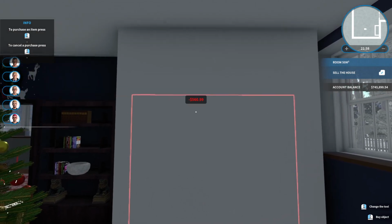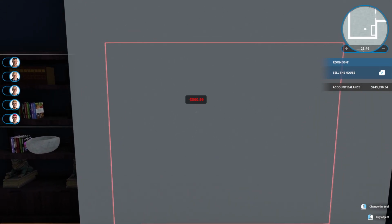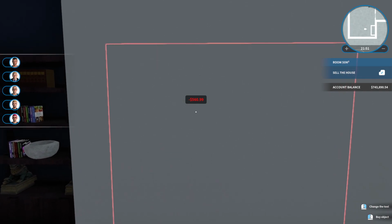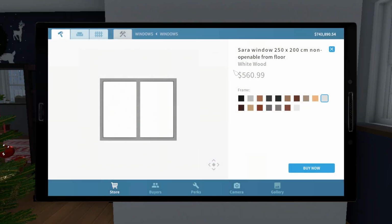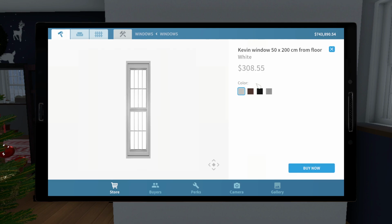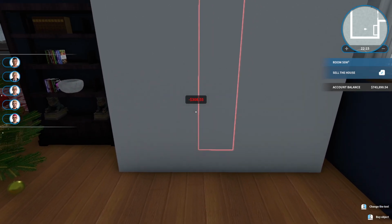Oh, wait. How do you make the thing? Is it not liking what we're doing? See, before you just go up to it and click and it would work, but now it says not enough room. So it's saying it's too big. Let's try something else. What about that one? That vertical one. This one? Yes. Okay, that's light gray and that's white. Fine. Okay. Oh, look down, very edge.